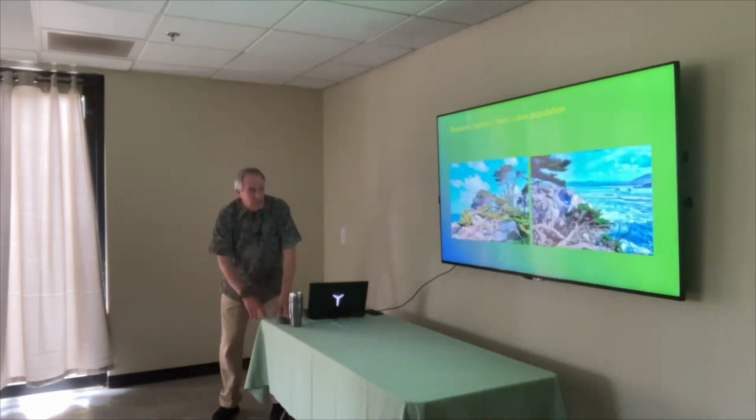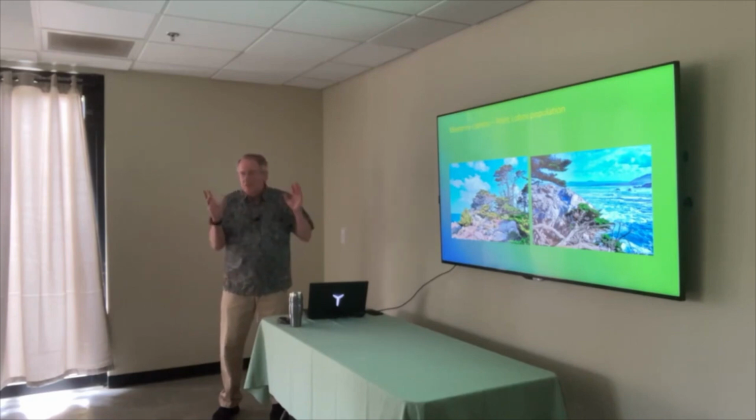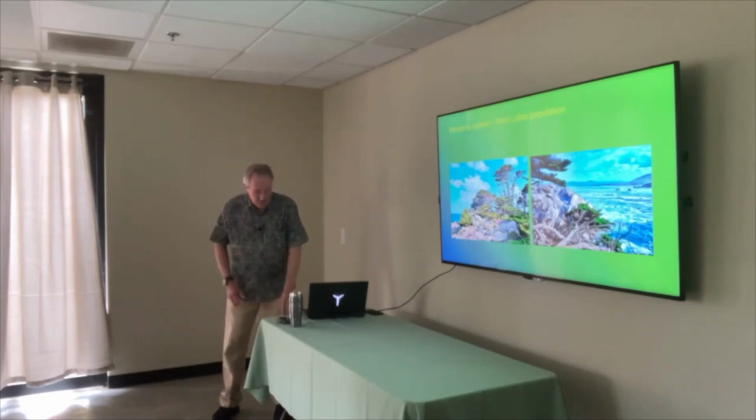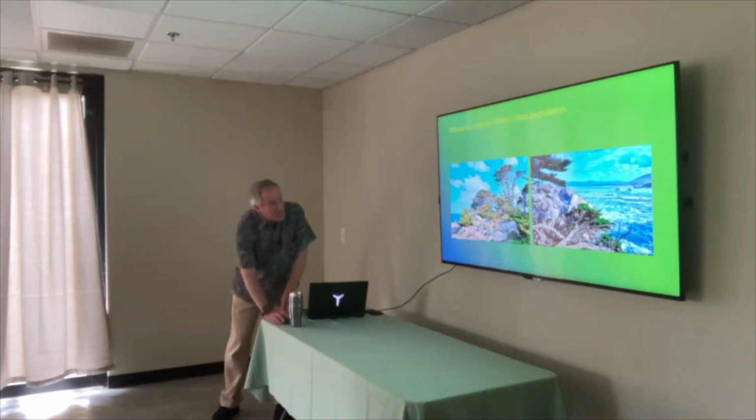And another couple, I threw these in because there's so many great pictures from Point Lobos. You sort of cheat when you're there because they all look nice, at least in my humble opinion.